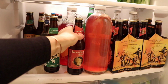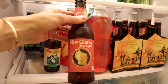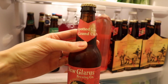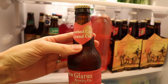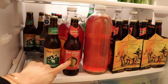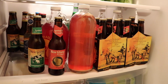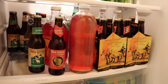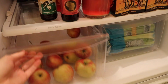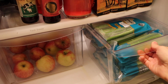They just came out with a fancier edition of their Spotted Cow. It is the Spotted Cow Grand Cru. So that's a French term, which basically means it's like really fancy. It's way more expensive, but my husband is obsessed with this. He loves this. So that is what those two boxes are. Basically, it's the same taste as Spotted Cow, I guess, but just using really, really good premium ingredients. And then finally here in the bottom drawer, I've got more apples. And then finally a whole bunch of celery.